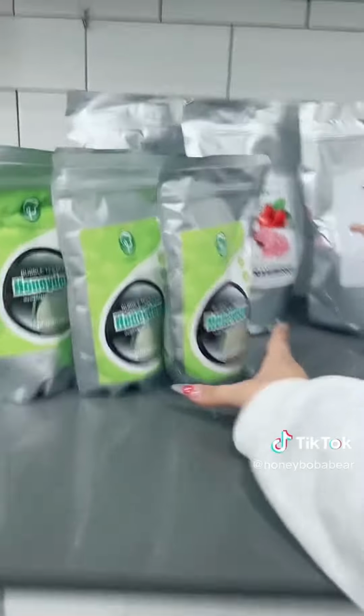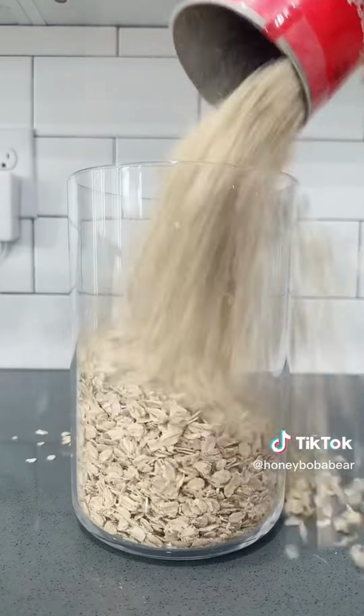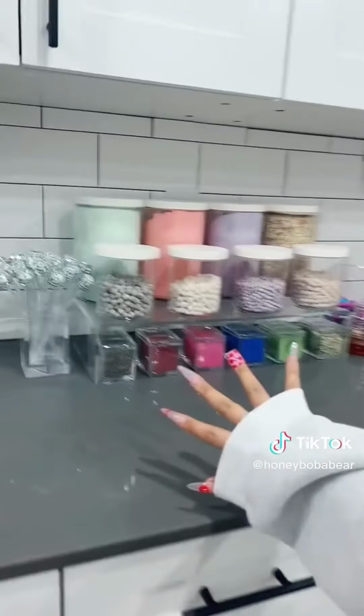I'm so excited for the honeydew mix. Taro. Strawberry. And honeydew. This smells so good. Last one's gonna have oats for the smoothies. Now I'm gonna fill this cute honey jar. Disco drink stirrers on this side. That's pretty much it. It's so cute.